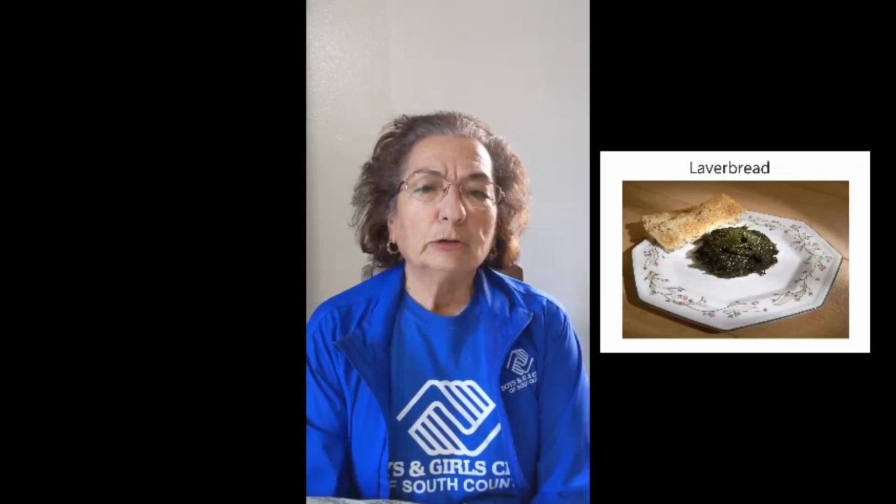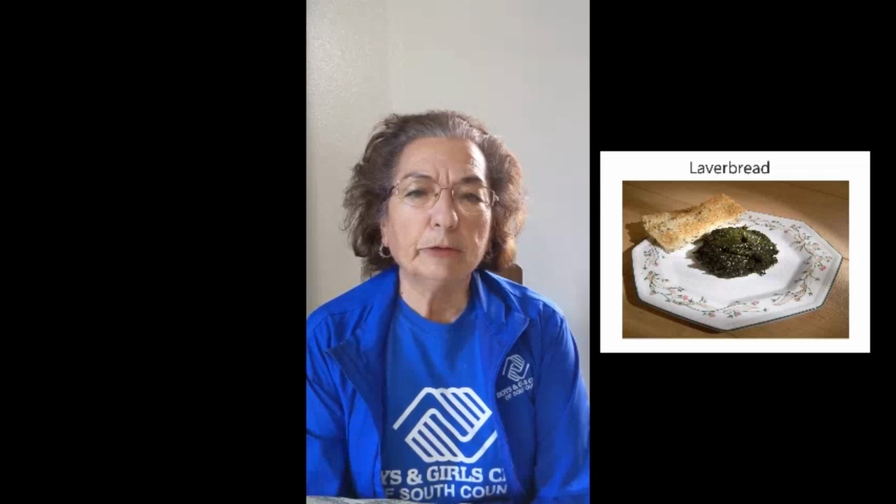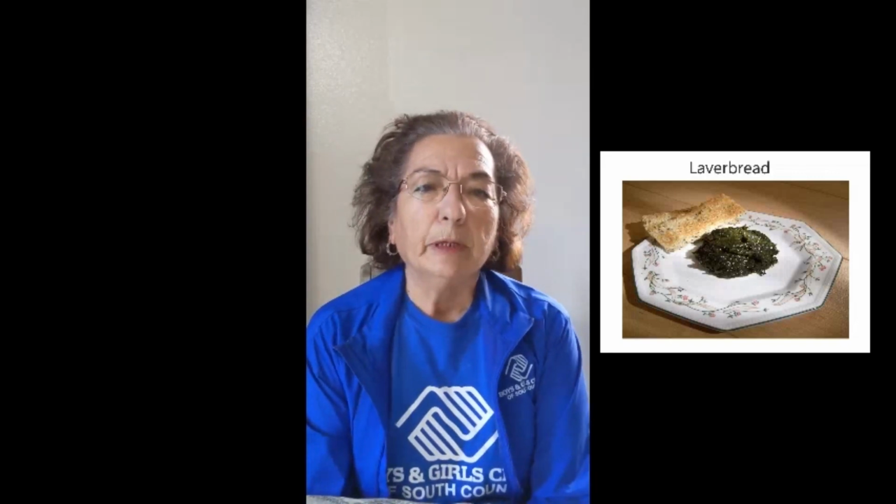Laverbread, also known as Welsh caviar. This is made from nutritious edible seaweed. Leeks, a favorite ingredient in many Welsh recipes and also the national emblem. Try these foods if you visit the UK.